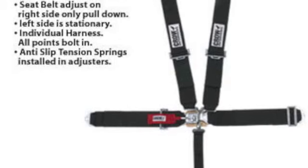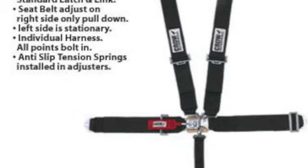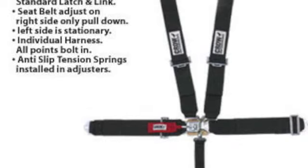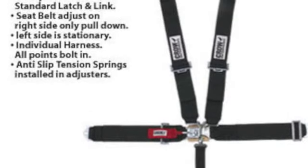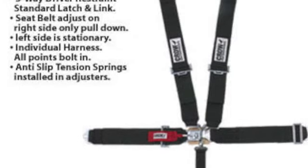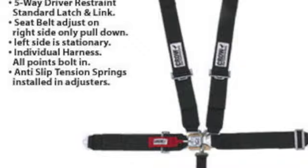Now let's talk about the restraint system. The seat belts in a stock car are much stronger than in a regular car because they are made to hold the driver tightly in his seat so that he slows down with the car. It is a 5-point harness: 2 straps over the shoulders, 2 wrapping around the waist, and 1 goes between the legs.